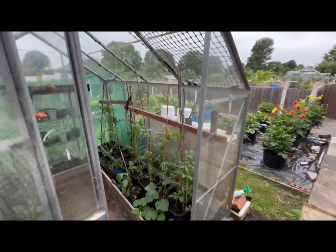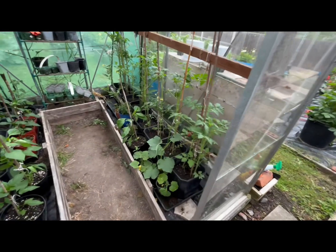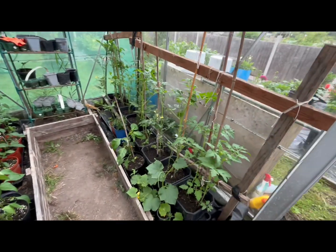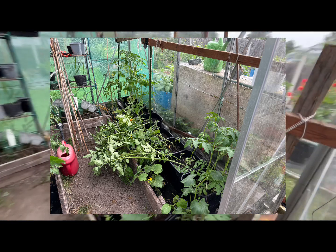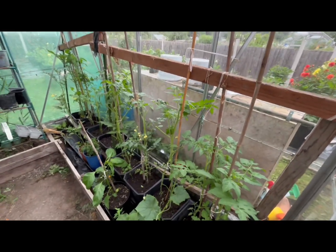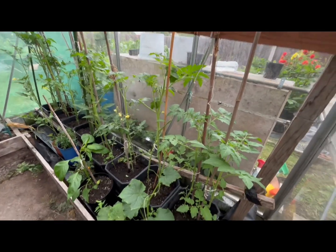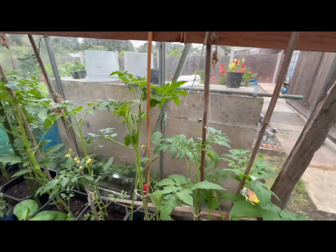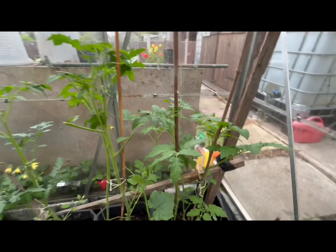Right then, update on the old stuff in the greenhouse. So, the tomato plants that were falling down the other day, I really needed to get them all stick supported. So you can see the canes here, stick supporting them. And then what we've done is trimmed them down a bit. Nearly went flying then. Anyway, yeah.